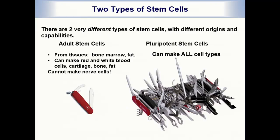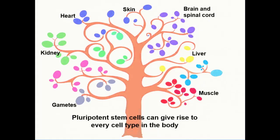Pluripotent stem cells, however, can make every cell type in the body. So if we remember these two things, when you talk about stem cell, you're not necessarily talking about the same kind of stem cell. They're not all alike. And this represents the ability of pluripotent stem cells to give rise to every cell type in the body. On some of those edges, you can see some really valuable tissues that can be used for cell therapy or for screening for drugs.